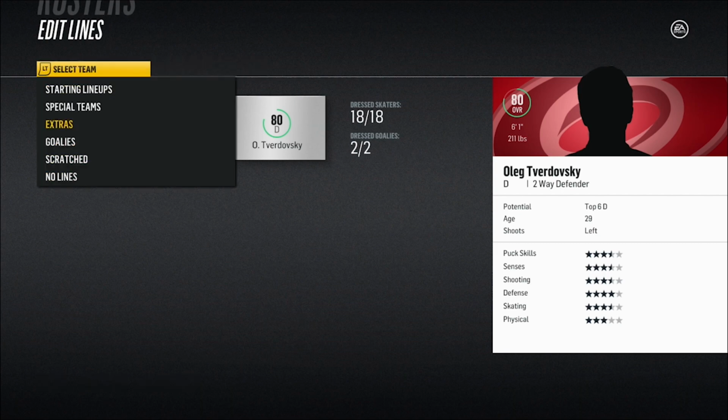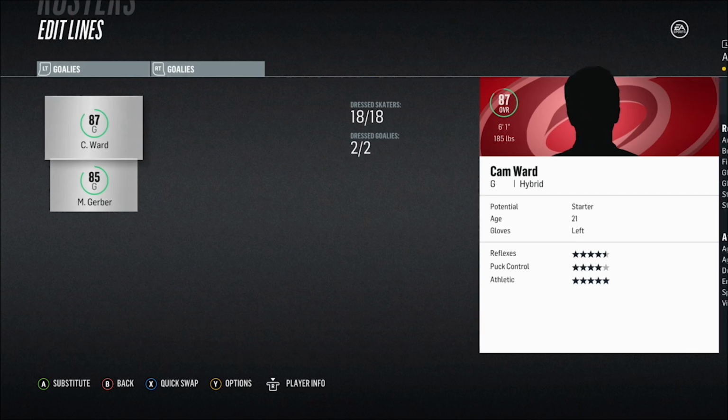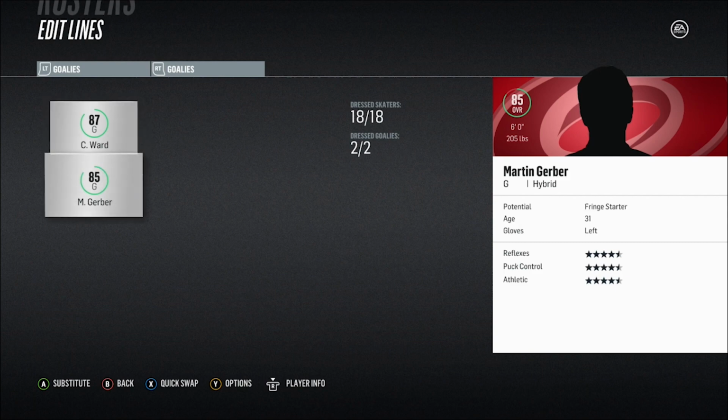And then in goal, we have Cam Ward, who is an 87 overall. I don't know if that's a little bit high for him, but he was a really good player in the playoffs, making big saves at clutch moments. Like in Game 1, he robbed Sean Horcoff in the final seconds from tying the game up, so that's why I have him as an 87.